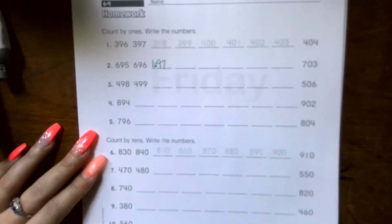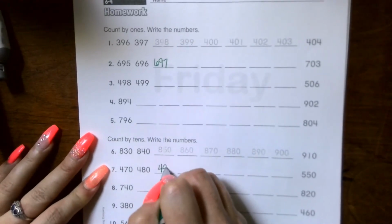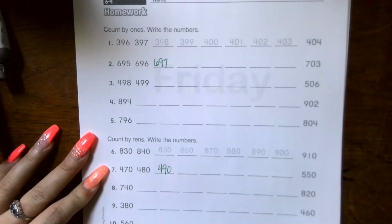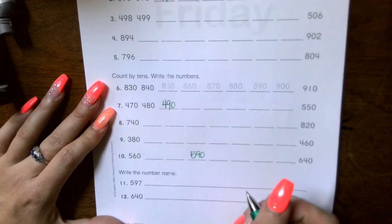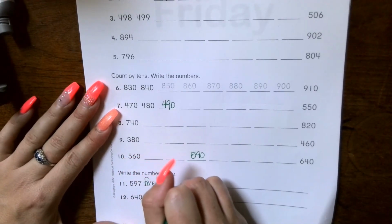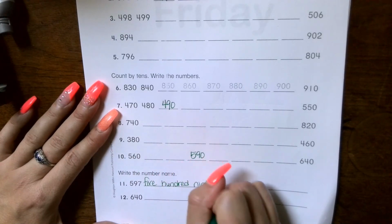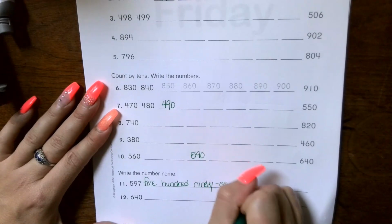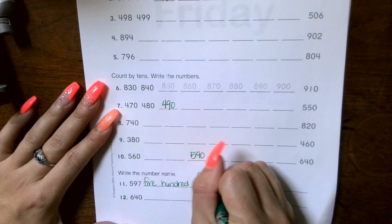Okay. In 6 through 10, you're counting by tens. So I will add a few more examples here. And down at the bottom, you're writing the word names. So write the number name. So the 11 would be 597. Let me write that neater here. 90.